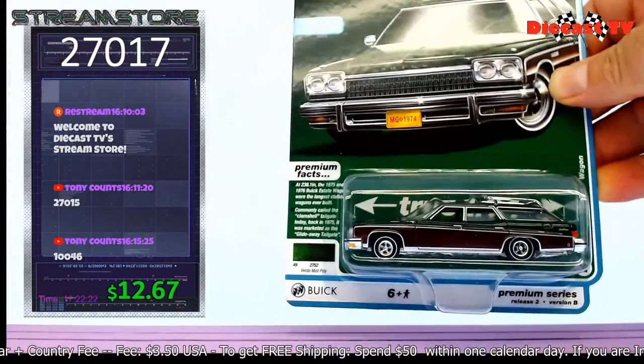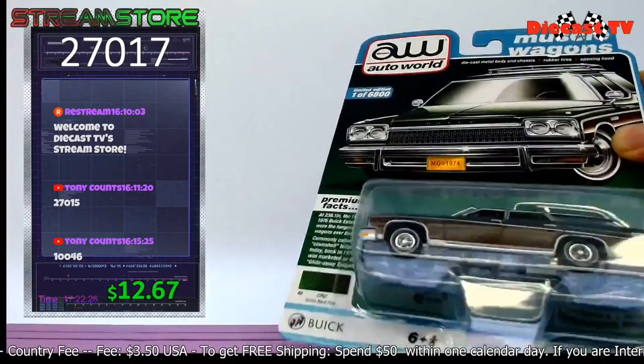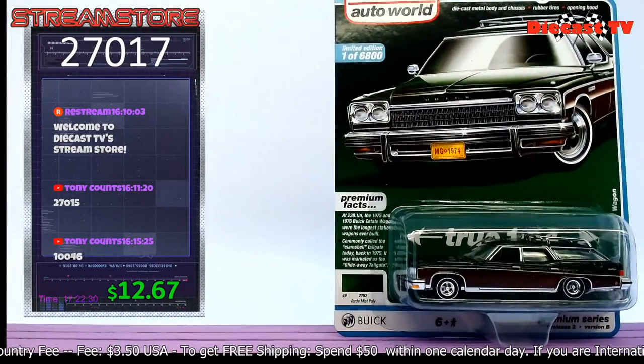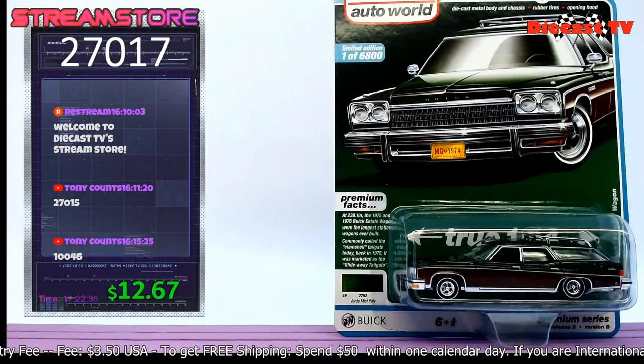Only 6,800 of these made. This is a 1975 Buick Estate Wagon. Wow, rubber tires, the hood opens, the whole business. Get it now. Type in the number 27017.